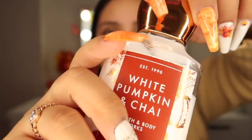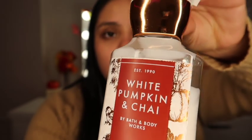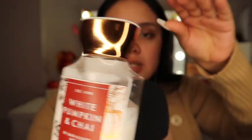So these items that I'm gonna show you, I already had from last year's fall, but this year I went to Bath & Body Works and they have the same scents, only different packaging. This is the white pumpkin chai, and I have the matching body mist for this, and it smells super good. I'm telling you, fall is all inside of this bottle. It's a 24-hour moisture with shea butter and vitamin E.